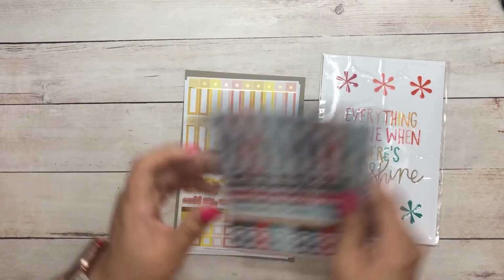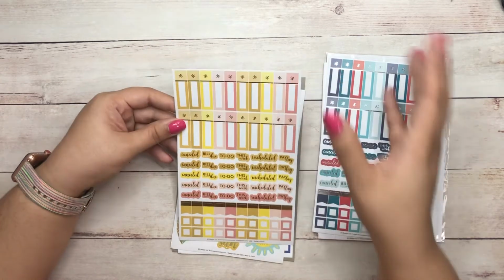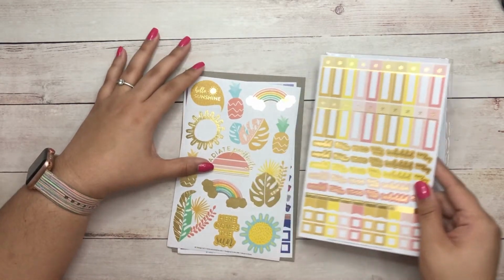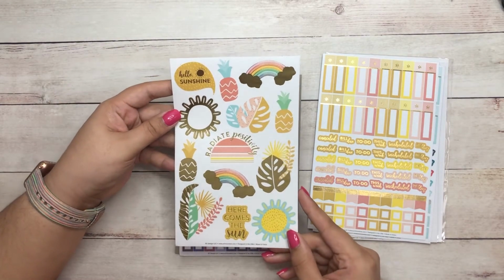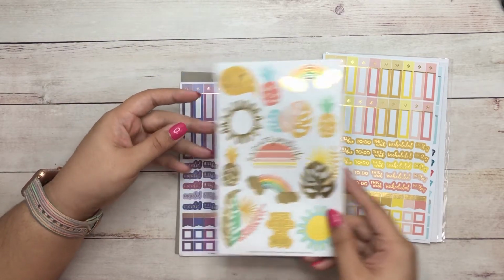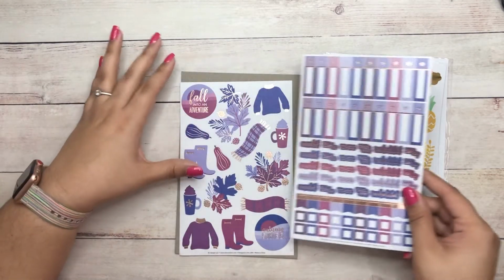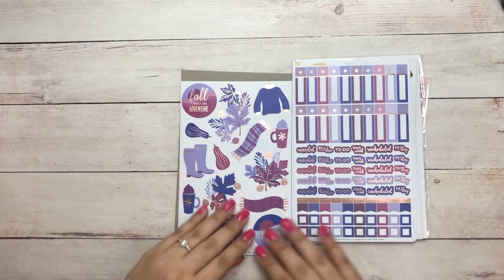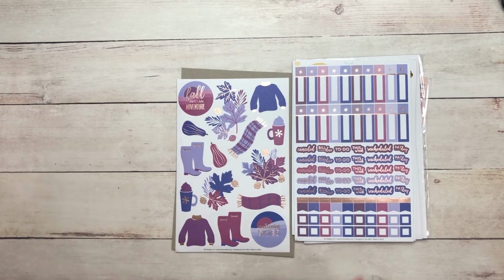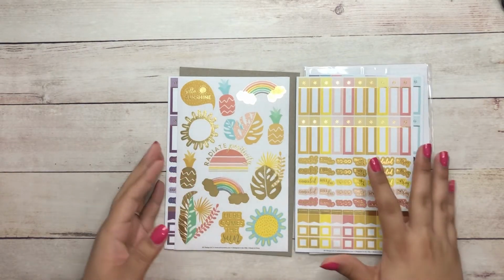We can use it as a kit, right? We also have this gorgeous peach, pink, and gold. And this one correlates to this one. Oh, this is so pretty. So, so pretty. And then the last one has all the purples. And this one is Fall Into an Adventure. And Autumn Skies right there. I love the designs and also the colors. The colors are so, so pretty.